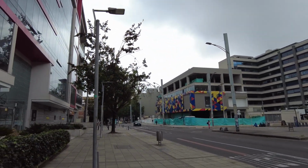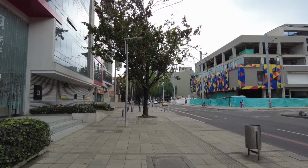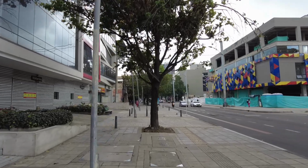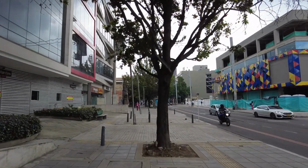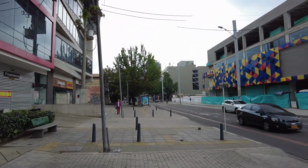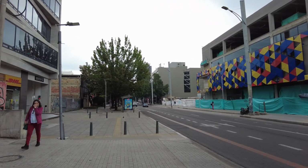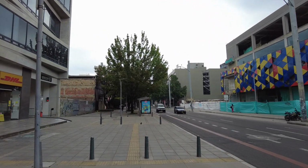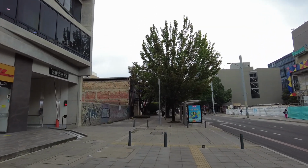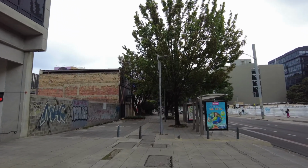And actually, up here about a block further, there is a large centro comercial, an indoor shopping mall, that I want to go check out, because from what I've seen, it looks like a really ritzy mall. Probably too expensive for my taste, but I still want to go inside and see how ritzy it actually is. Let's go check it out. It's called Centro Comercial 93 because it's right at the corner of 93 Street.